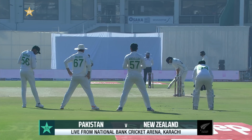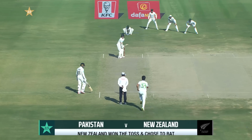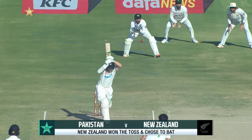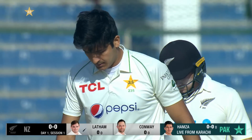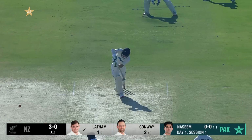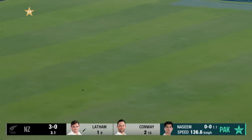New Zealand winning the toss, selecting to bat first. So pressure on the opening combination. A little bit of shape, first ball, and carry through to the keeper, which is nice. Worked away leg side and timed perfectly by Latham for four.